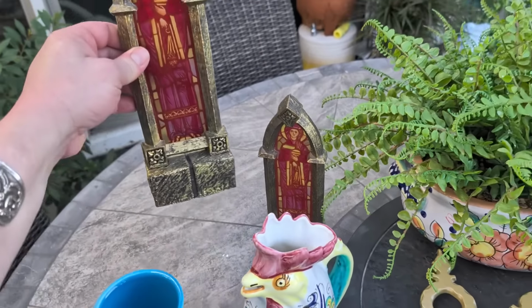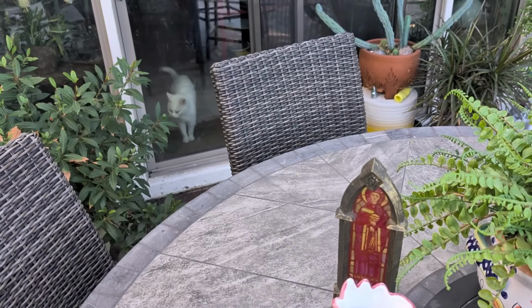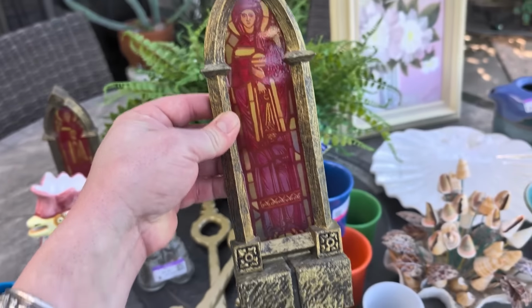Couldn't find anything on these. Don't know what these are. Oh, look at Skeeter. He's saying hi. There's one of my babies. Hi, Skeeter. Well, he's not going to talk, of course, now that I want him to.